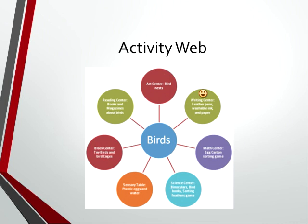You might have a writing center with feathers to draw with, washable ink on paper. You might have a math center with an egg carton and a sorting game with various sizes of fake bird eggs. You might have a science center with binoculars, a sensory table with plastic eggs and water, a block center with toy birds and bird cages, and lastly, a reading center with books and magazines that deal with birds.